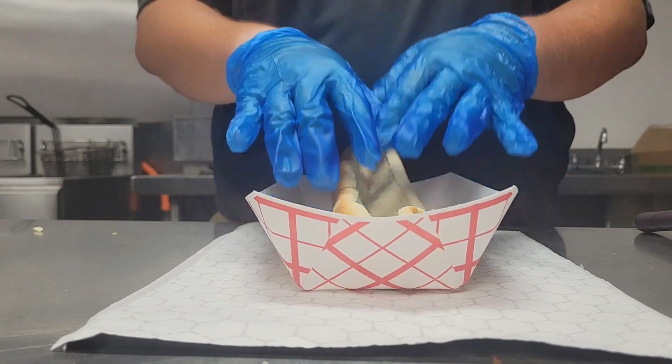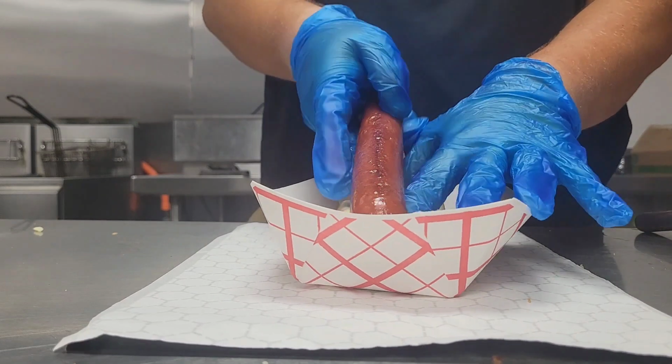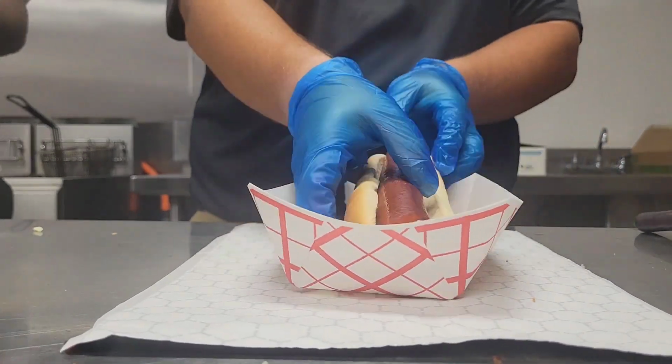Same thing with a loaded footlong. Of course, a 12-inch log Frank that is definitely something, a staple of the ballpark that you just gotta try.